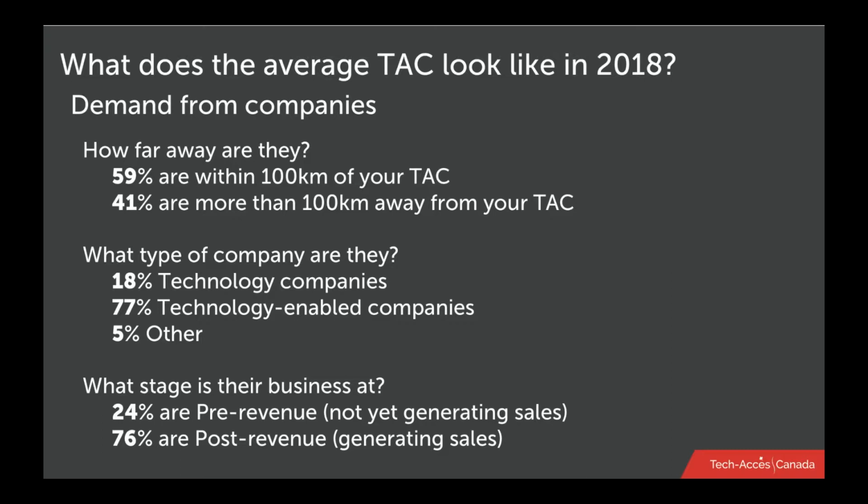So the lion's share, almost 80%, are those analog companies from analog industries finally buying in to see how technology can make their lives easier, either cut costs or increase profits. And then what stage are they at? Again, 3/4 of them are post-revenue, they're generating sales. So they're small companies, they've been around for a while, they're post-revenue, and they're from analog industries, and the TACs are helping them get into 2019, 2020.